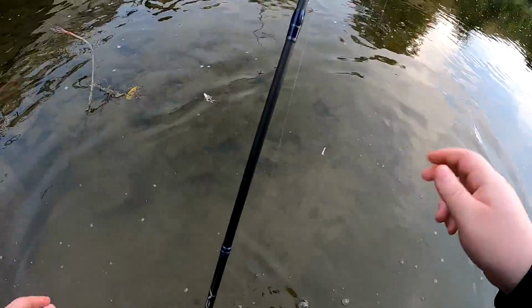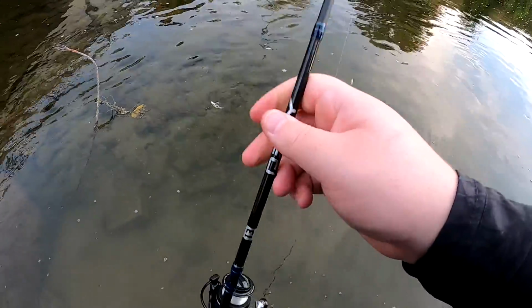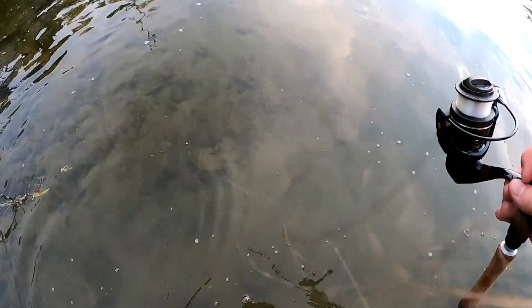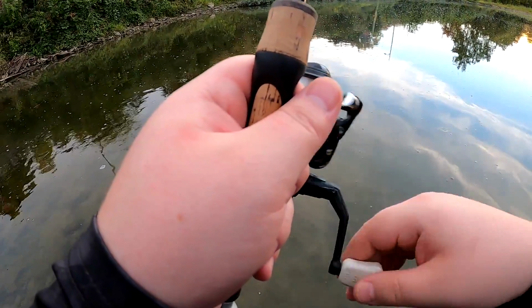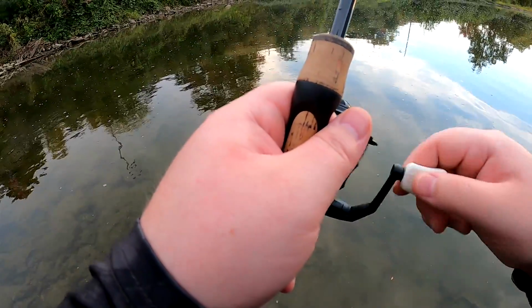Oh man, there's a dead frog right there. What? What in the world's going on here? Oh, that was a frog that was used for bait, it appears. Yikes, I'm not messing with that. A couple more casts and I'm gonna have to go because the sun is setting. And I don't want to be out here when it's cold and dark.